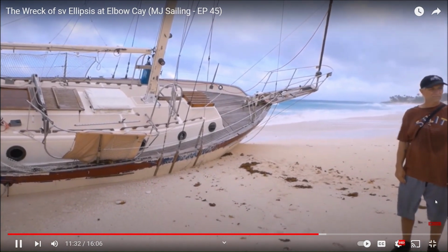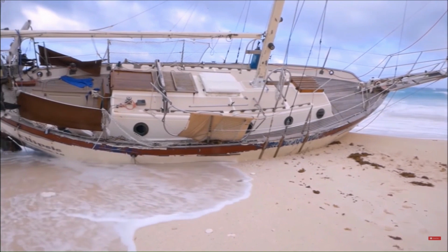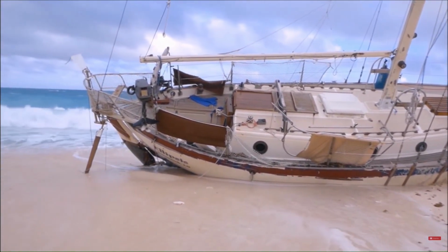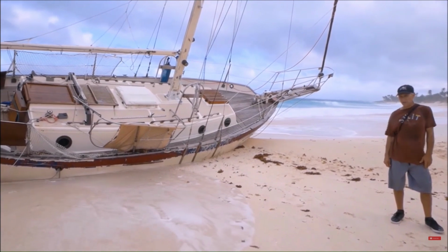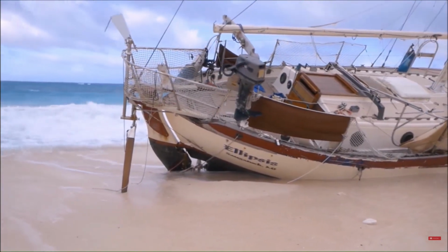After leaving the harbor lodge, we wandered back to the beach we had been at the day before to check on Ellipsis again, and found our owner there this time, removing personal belongings from the boat. After talking to him for a few minutes, he told us he was tired of all the hearsay that was going along with how his boat ended up where it was, and wanted the chance to tell his story personally.